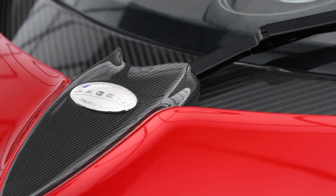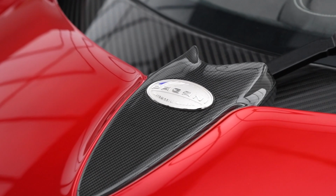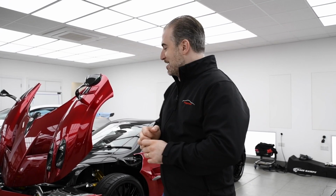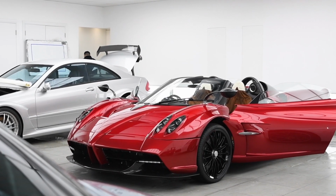Hope you're doing well. As you can probably tell from my excitement and what's behind me, we've got something really cool in today. It's a Pagani Huayra Roadster. But the cool thing about this is it's right-hand drive, and there's probably only about 4 or 5 of them currently in the UK. Very unique, a very bespoke car, and have a look at it. I'll tell you what we're doing with it now.